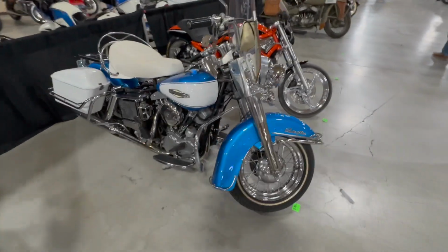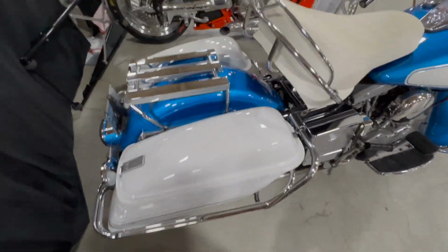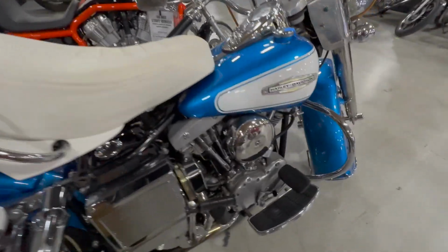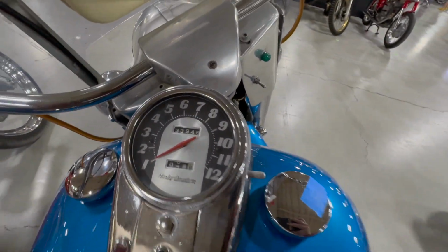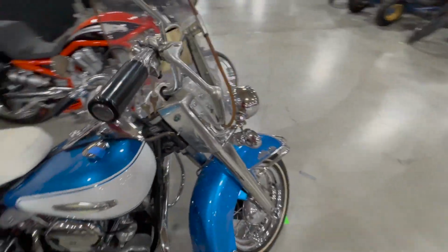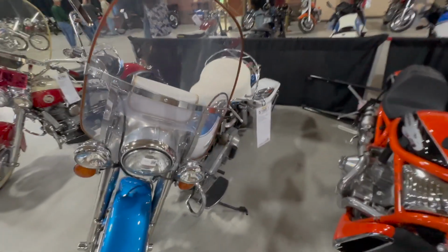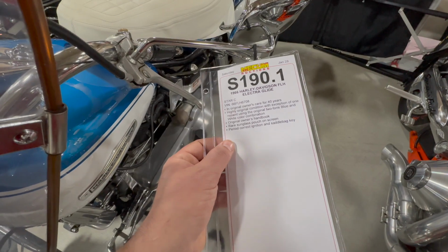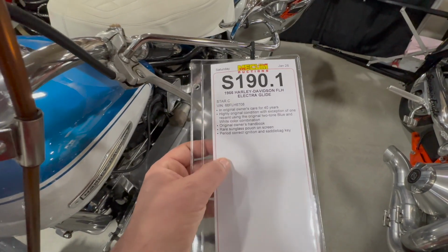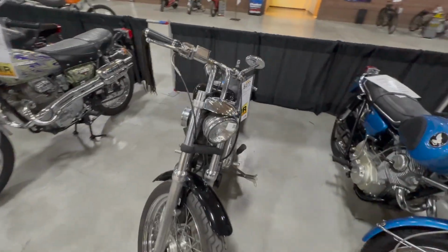I've been just falling more and more in love with these electric glides, and I don't know why, but look at this one. It is beautiful. Beautiful. 33,000 miles. This has to be repainted, has to be restored. It is just too beautiful. Highly original condition, with the exception of one repaint. Wow. Phenomenal.